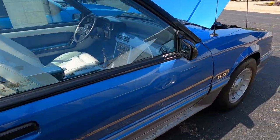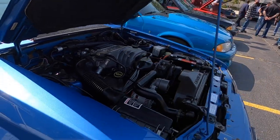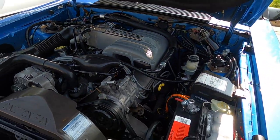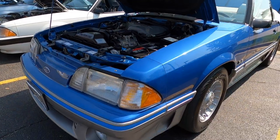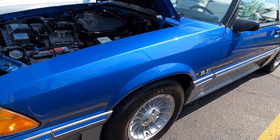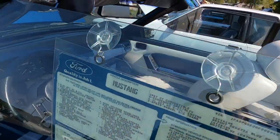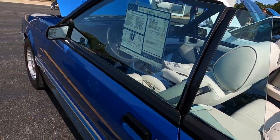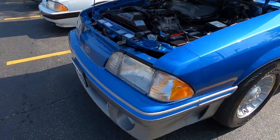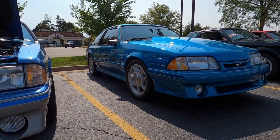Super clean vert here. 1987. Look at this, guys. You don't see them like this much anymore. All original, all stock. Regatta blue, which you all know is my favorite. Even got the turbines. Bad boy right here. We got a V1, we'll see if we can get the hood open a little bit later.